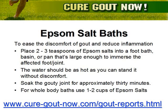So, first up, Epsom salt baths. To ease discomfort of gout and reduce inflammation, place 2 to 3 teaspoons of Epsom salts into a foot bath basin or pan that is large enough to immerse the affected foot or joint. The water should be as hot as you can stand it without burning or scalding your skin. Soak the painful joint for approximately 30 minutes. If your affected joint won't fit into a bath, then you can use this technique by taking an Epsom salt bath. In this case, you should add 1 to 2 cups of Epsom salts to a hot bath or follow the instructions on the package.